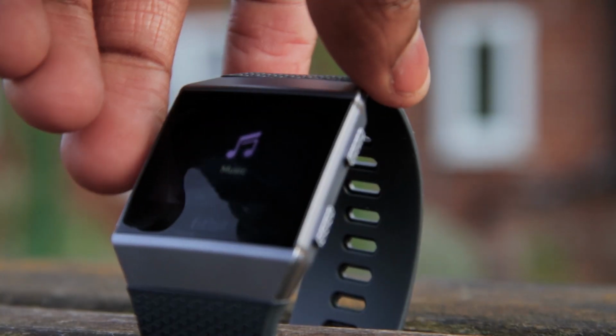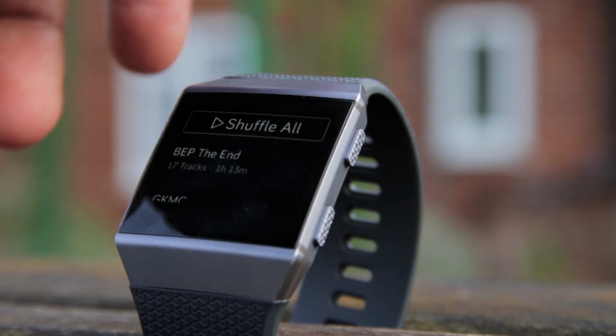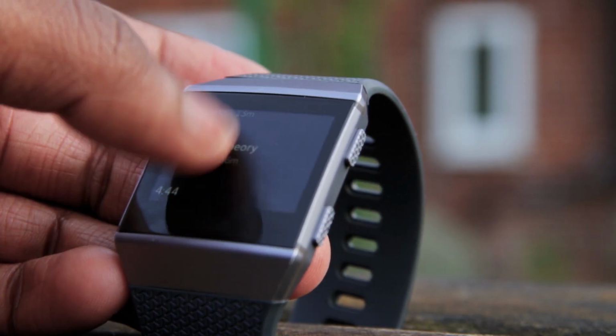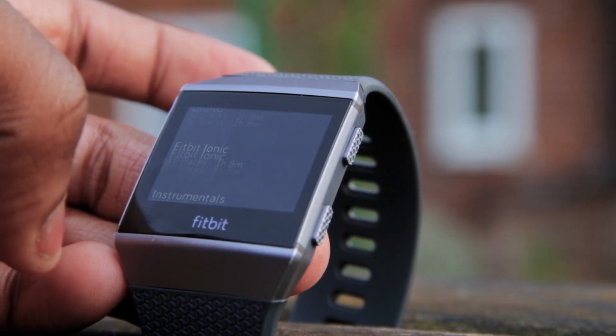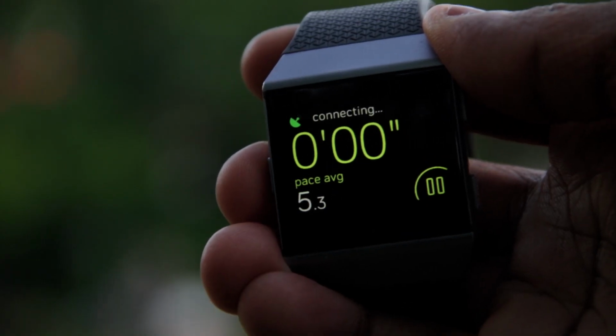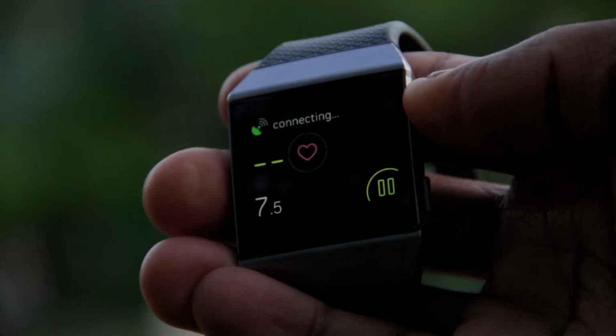The music app is something that I've touched on in my previous review, but I've really come to enjoy the app. It's a great way to save battery on your phone and make the most out of your Fitbit. It makes running a lot more fun and a lot more comfortable. You can create playlists for running and really enjoy your exercise in general.